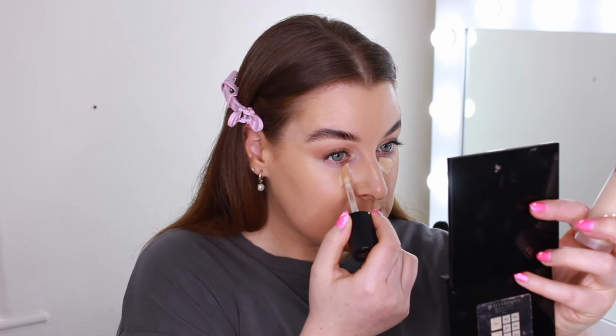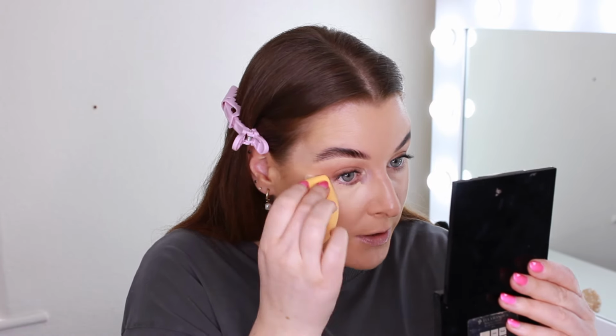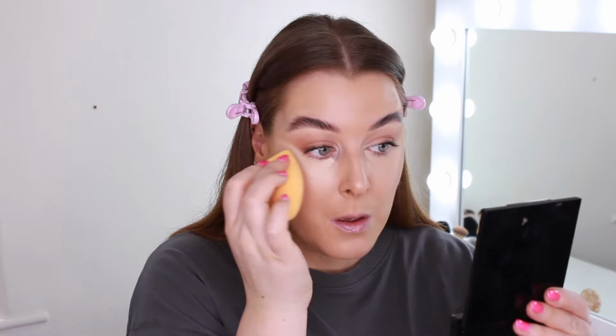This is beautiful. I'm going to finish off the rest of my face because I want to see how my other products blend with it. I'm going to use just a little bit of concealer. This is the Born This Way. I'm not going to do too much, but I do want to see how these sit on top and how they blend. Blending very well into the foundation as well, which is very nice.